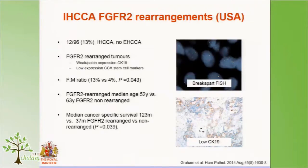And about the same time, these researchers from Mayo Clinic established what the prevalence of FGFR fusions in a US data set was. They used a different methodology. This is break-apart FISH. And what they found on a data set of about 100 patients was again a prevalence of 13% of fusions.